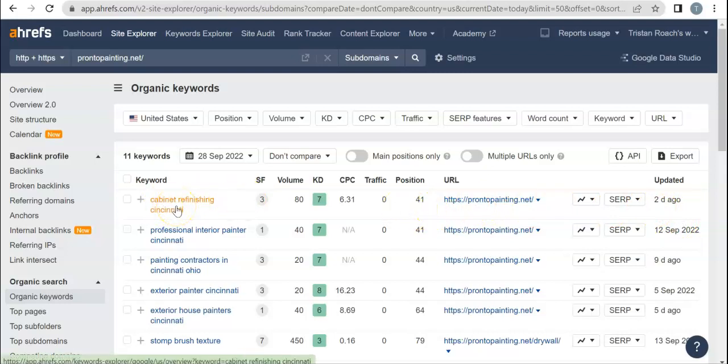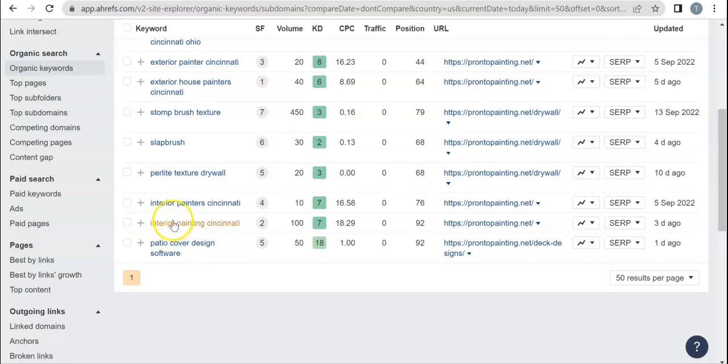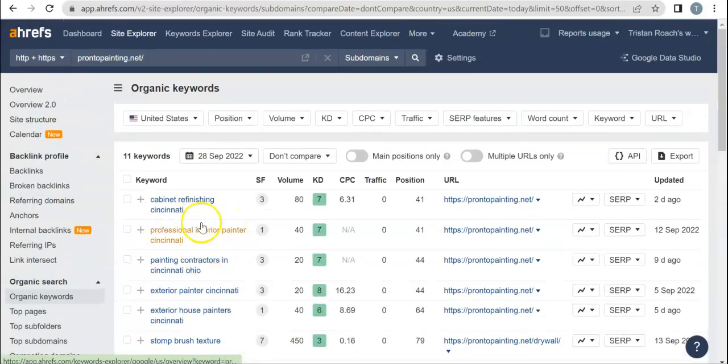It's very buyer intent. You're going to want to stay buyer intent and location oriented, which is both of these here, because obviously when people are looking up specific things, they're going to be directed to your website first. You have professional interior painter Cincinnati, exterior painter Cincinnati, painting contractors in Cincinnati, Ohio. Stomp brush texture, I'm not sure what this is, but this could be national. Interior painter Cincinnati, interior painting Cincinnati. So you definitely want to add things in there like painting Cincinnati, painters in Cincinnati.